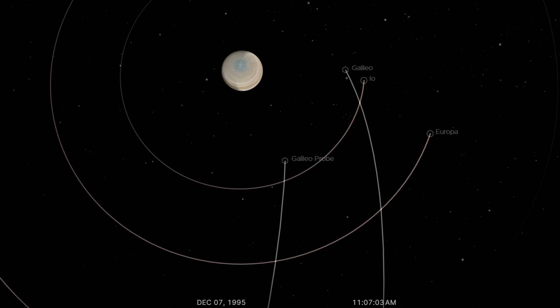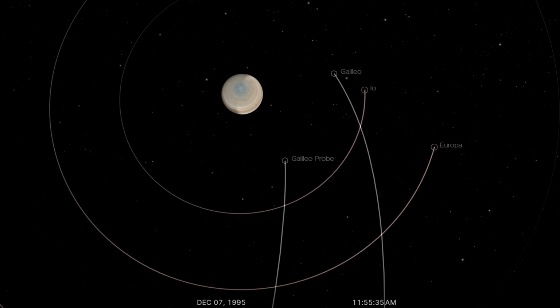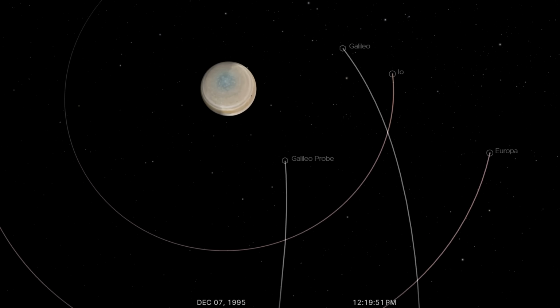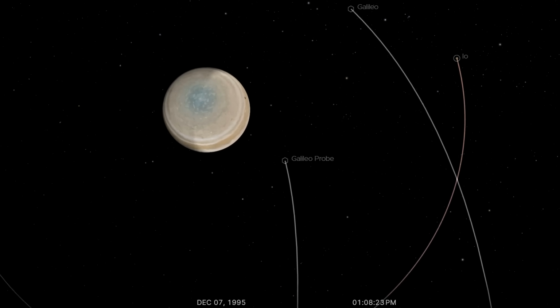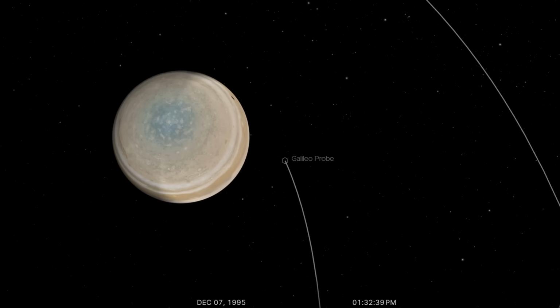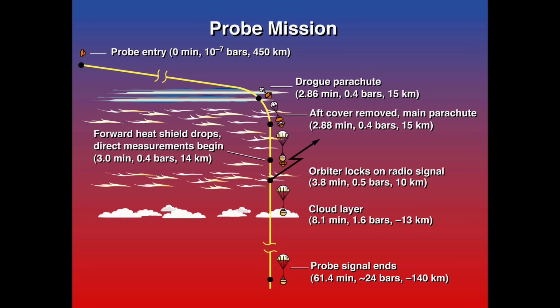So now we get to the big day, December 7th, 1995, about 10 p.m. Zulu time. That is when the probe begins entering Jupiter's atmosphere. Now, the entry was expected to begin about 1,000 kilometers up. Up above what? Because, of course, Jupiter's atmosphere just sort of continues smoothly downwards. There's no surface, there's no sea level.